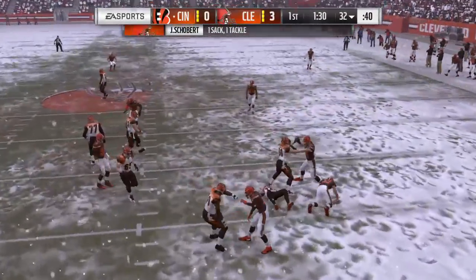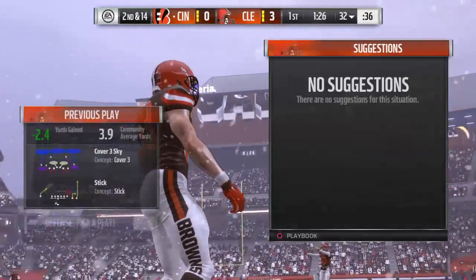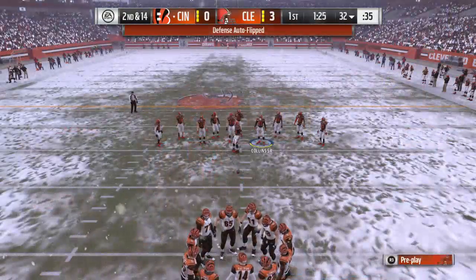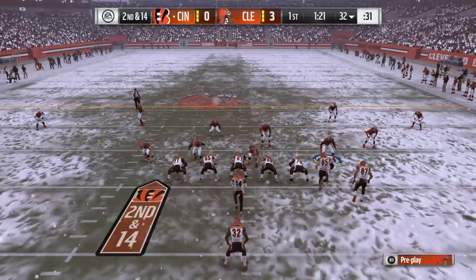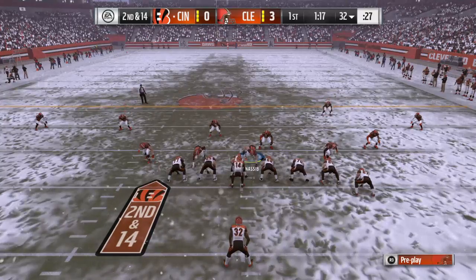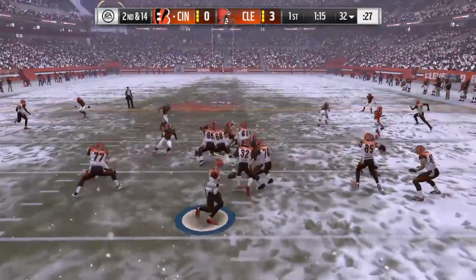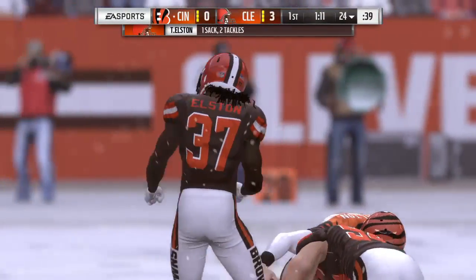Under heavy pressure, and down goes Dalton on the sack. Joe Schobert, the rookie from Wisconsin, from his outside linebacker spot, gets him down here for a loss of 4. Great job defensively. I think he was trying to go through his progressions, find someone to get rid of the football. Before he knew it, he was under a heavy rush, and down he goes.